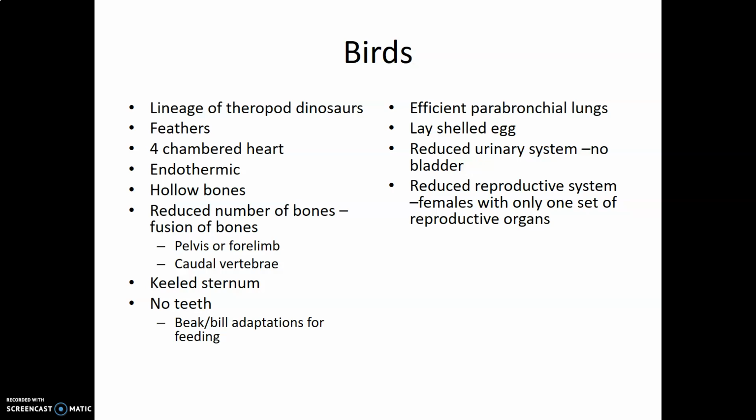Birds have a keeled sternum, which offers an increased amount of surface area for the pectoral muscles to attach so that they can move their wings. Birds do not have any teeth. They utilize bill or beak adaptations for specific diets and feeding.